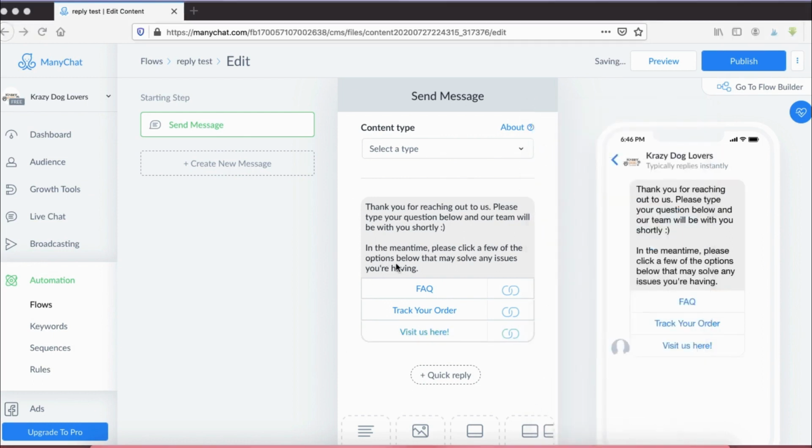So usually I like to offer a few different options down here, right over here, so that people can actually attempt to solve their issues, so that you can take care of your customer service super easy and simple using Facebook Messenger chatbot. So once you're done, I'm just going to go ahead and click publish.